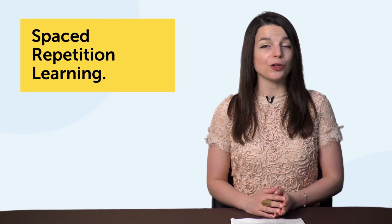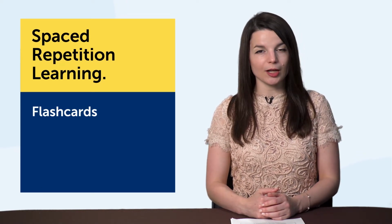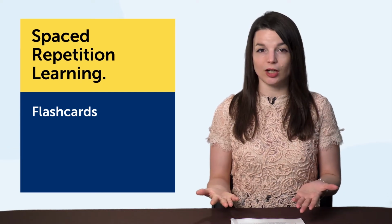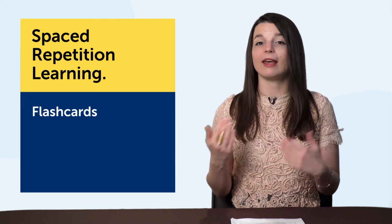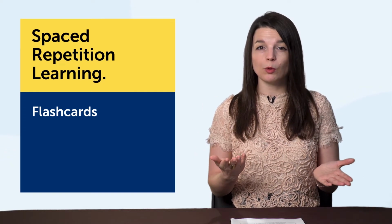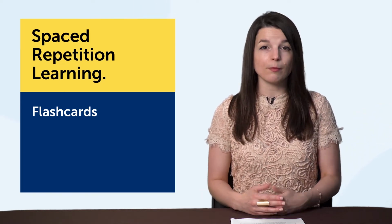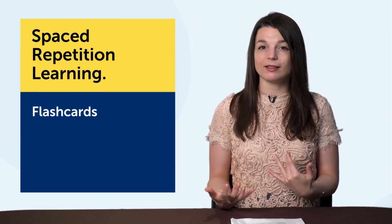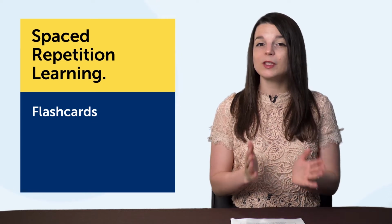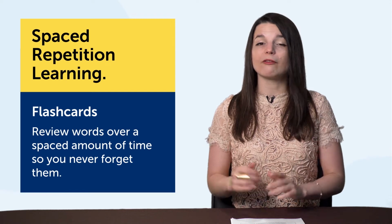A great way to learn new words fast. The technology that helps you apply this method is flashcards. But first, what's spaced repetition learning? Imagine you're sitting in front of a teacher. They're quizzing you on vocabulary by showing you flashcards with the word on the front and the answer on the back. If you don't know a word, you'll see it again today and tomorrow and again till you get it right. But if you get it right, you'll see it maybe in 4 days, then 7 days, then in 14 days. That's how spaced repetition works. You review words over a spaced amount of time so you never forget them.